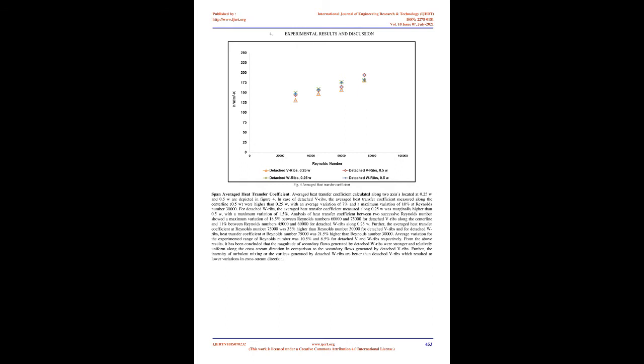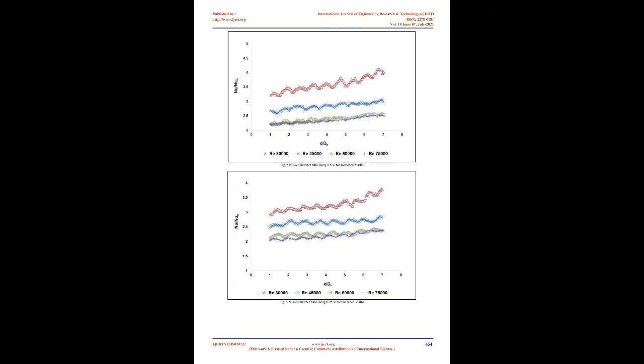The current work helps to understand the influence of detached upstream pointing W and V ribs on heat transfer and pressure drop inside narrow ribbed cooling passages and also establishes that the ribs and geometric parameters selected are ideal for cooling passages located near the leading edge.